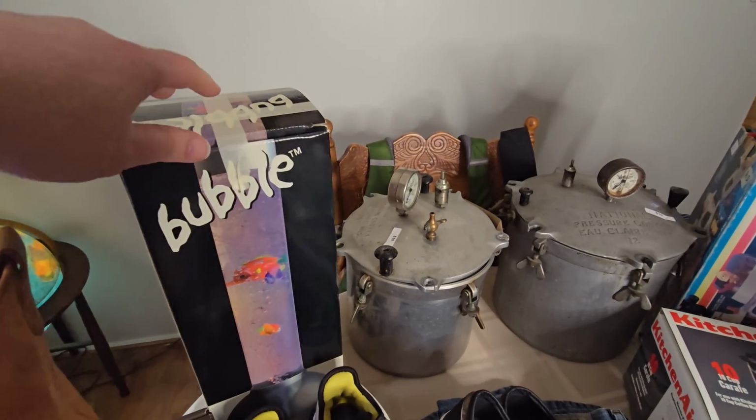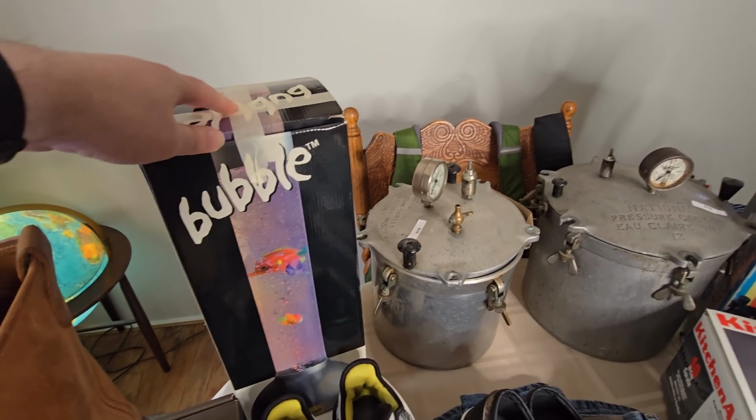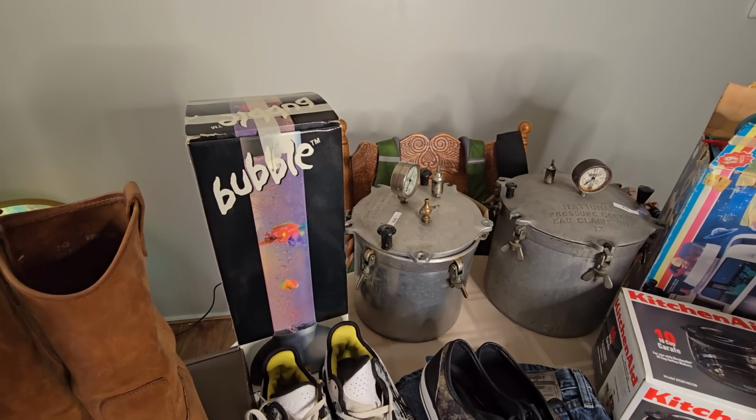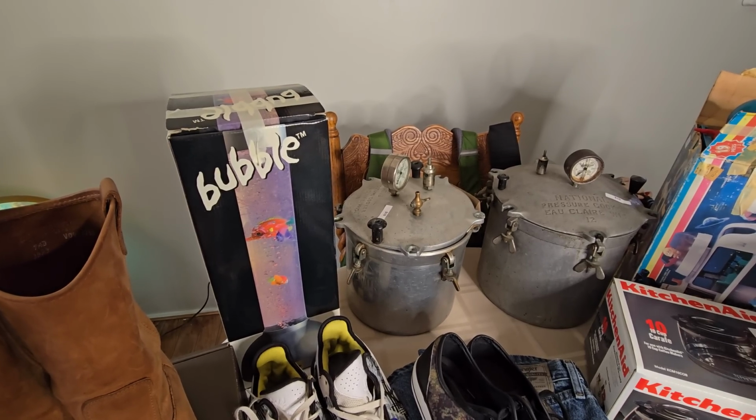Back up here on the table, I picked up this bubble. Well, it's like a lava lamp. It's some sort of lamp. You put water in it. There's fish. I looked it up, and one sold for $45, I think it was, plus shipping. And there's one listed new for $100 of this particular brand. Paid $6 for it, so there should be some money in it.